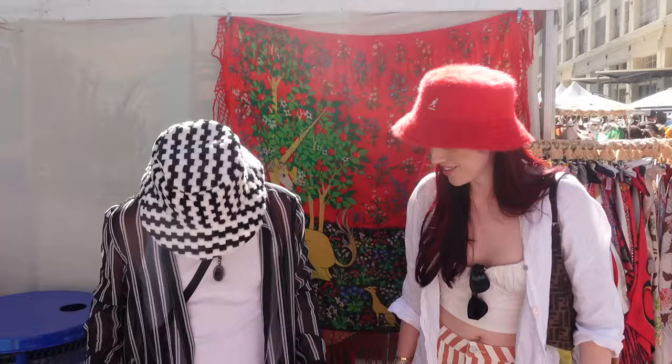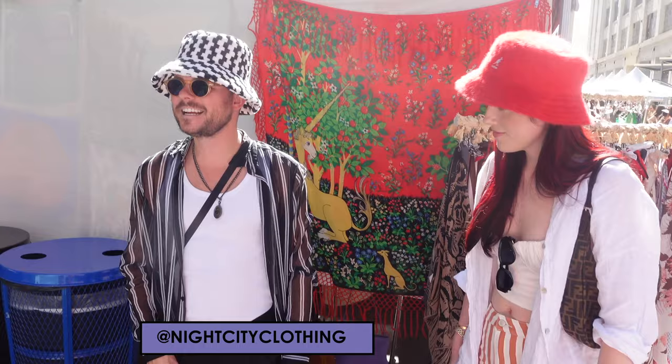Gorgeous. I don't know, I just like trousers. I like the straight leg. Where are your trousers from? These are from Night City. It's a London brand. And then this is just ASOS and Fruit of the Loom. The hat I got at the Grove at some little hat place. And I love black and white. So anything cute, it's a black and white moment.